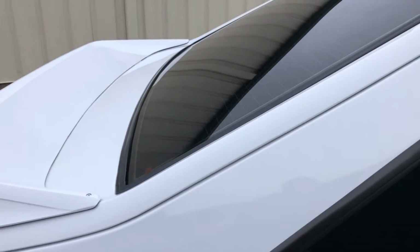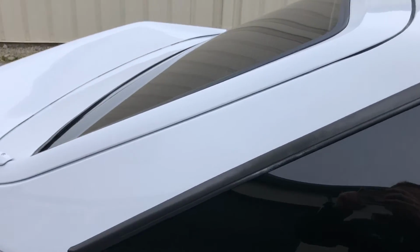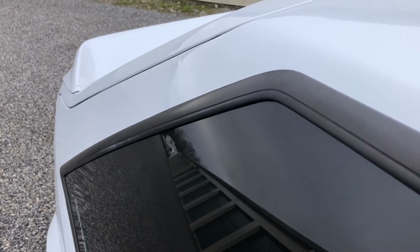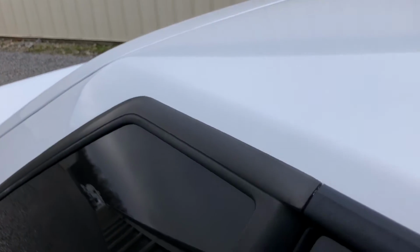Also, it's common for the sheet metal here to be wavy on hatchback Mustangs. Rippled sheet metal doesn't necessarily mean it's hiding a repair. Hatchbacks are often more flexible than their coupe counterparts, and the C-pillar area takes the brunt of the flex.